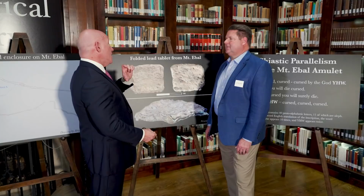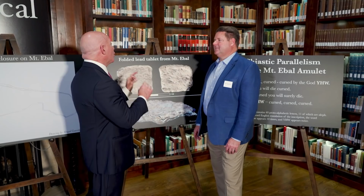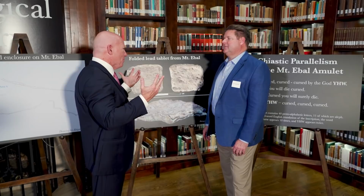And so she got my attention and Abigail's attention and said, you guys need to come see this. And when we walked over, we saw it. And the three of us just kind of did a dance right there, realizing that here we had a curse tablet from the Mountain of the Curse. In our highest dreams, did we think it would have this inscription on it, that we would be able to recover? Would you expect to find an inscription on a curse tablet?